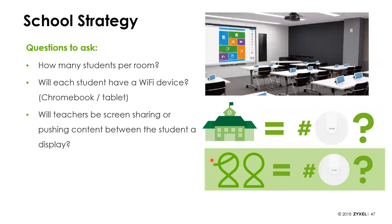So when it comes to schools, you need to find out what sort of classrooms these are. Generally, every classroom needs Wi-Fi of some sort, but there's a difference between, say, a smart classroom where it's mandatory that everybody uses a Chromebook or a tablet, and one where it's just there as an option for kids to use to get on the internet during open study sessions.